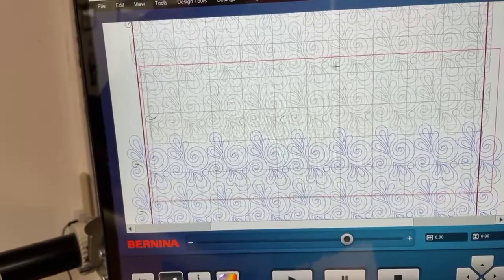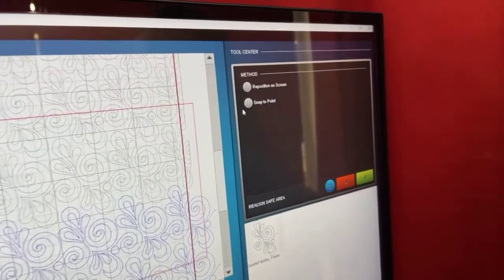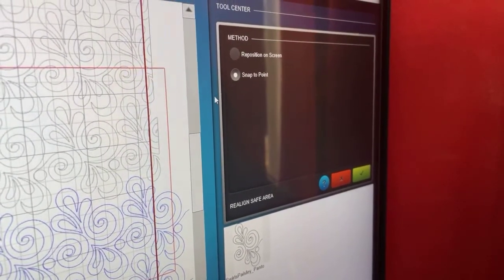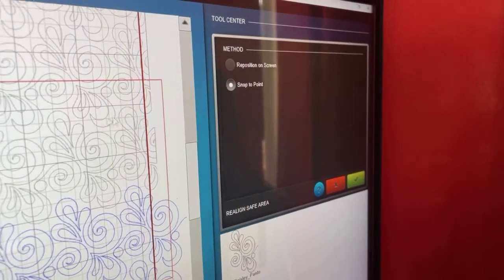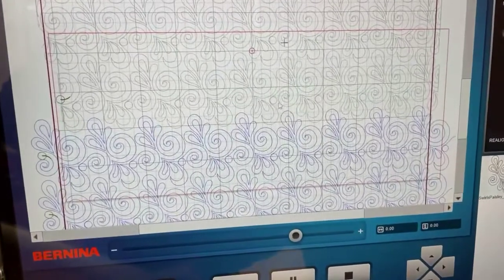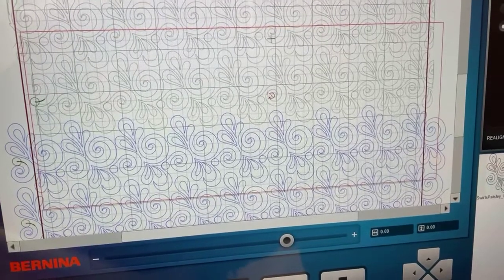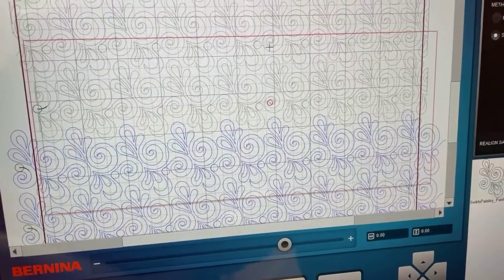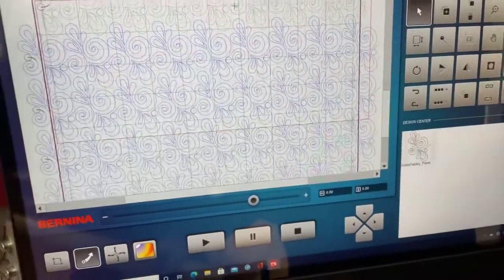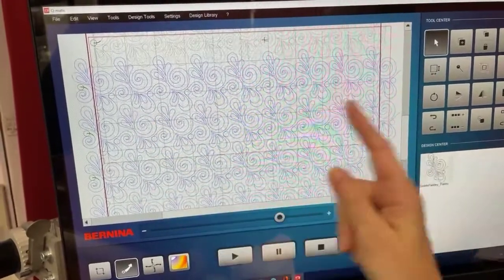So what I'm going to do is come over here to my menu, and this is my repositioning button. I always do a snap to point because it's a lot easier to get exact rather than repositioning on the screen. Then I take my mouse and go to that exact spot where I was, right there. I push my button and the red, and that's where my needle is now going to go. You can watch it move down. So now this is the safe area for my quilt, and that's what can stitch out.